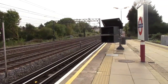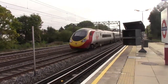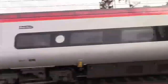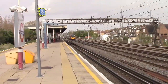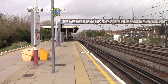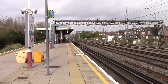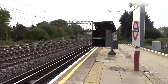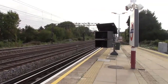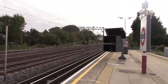Okay, coming through now is the Virgin Pendolino service to Liverpool South Parkway. It's 390117. 117 or 107? Yeah, it's 117, I thought so, yeah. Heading to Liverpool South Parkway. Next stop Stafford. Okay, coming through now is our second Voyager of the day. It's heading to Chester from London Euston. And it is a 10-car Voyager. There's two Voyagers, 221s even.